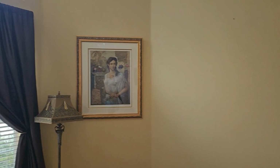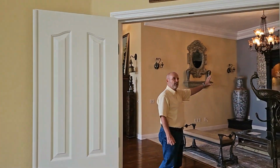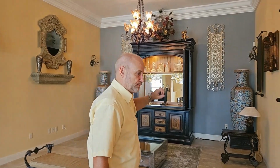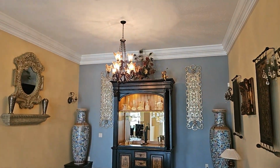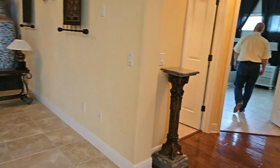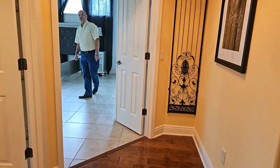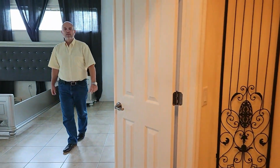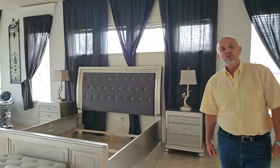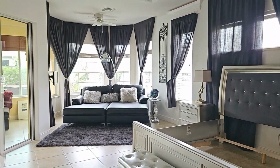Normally this house has doors right over here leading out to the lanai. This one is blocked off but can be opened up again. You will find a huge master bedroom. Also all the furniture can be included if necessary, if someone wants that. The house has 4,200 square foot under air and also total.